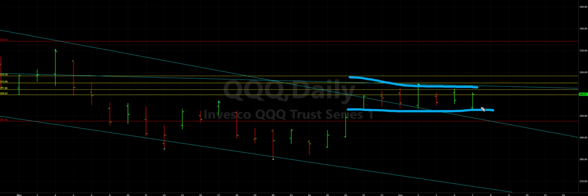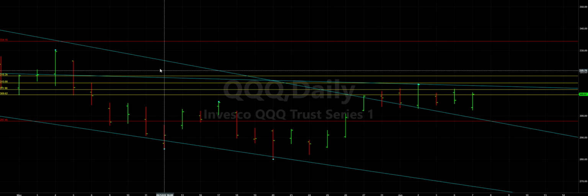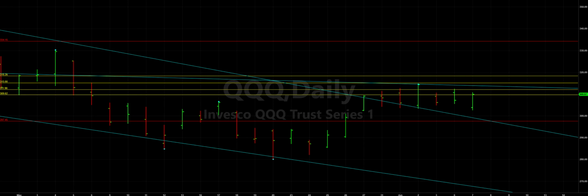Here it is. We got to get above that. All right, this thing is moving sideways until it proves to me that it wants to go up. I'm not trying to buy this thing and it just goes nowhere and gets rejected. Here, this is the overhead resistance. We haven't gotten above that at 311.98.